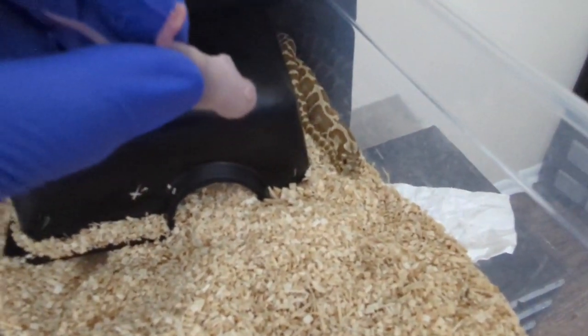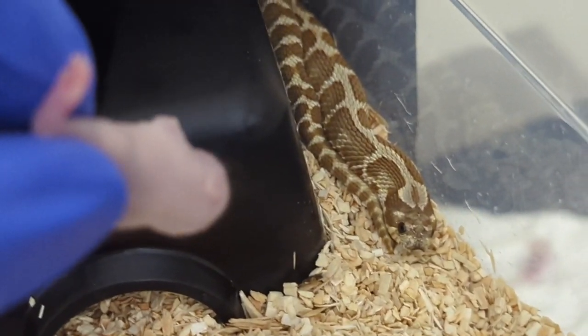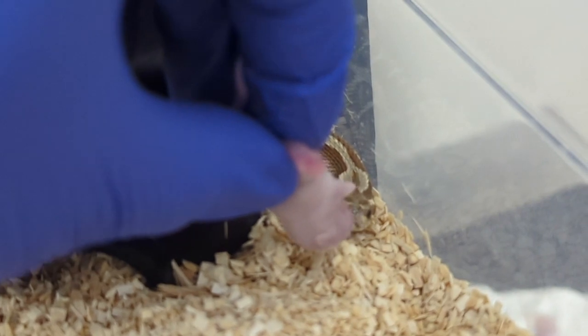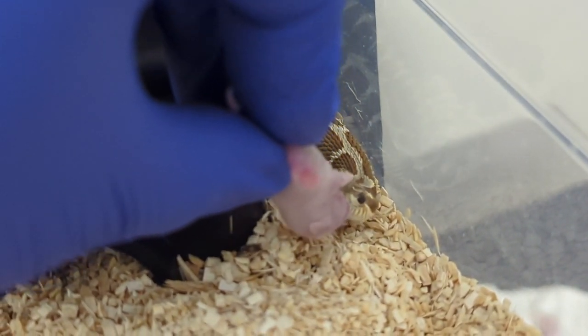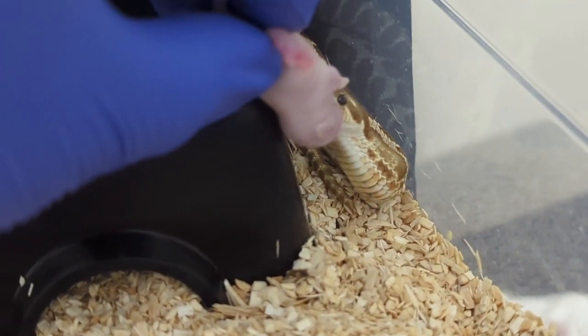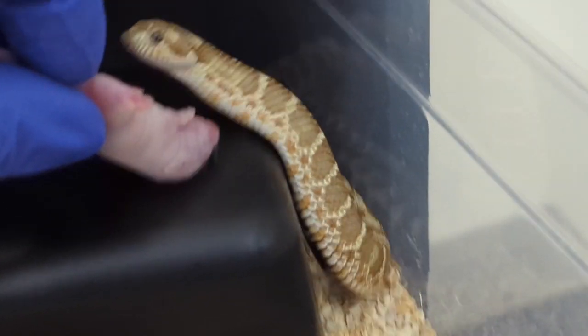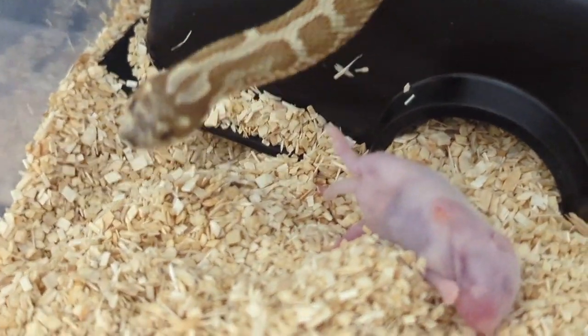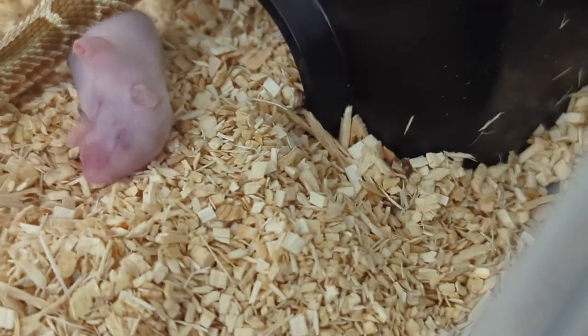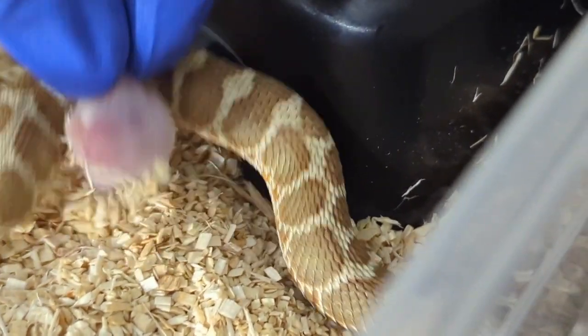Next up, we have one of my holdbacks from the Lemon Ghost Woma, the Granite Jungle Outcross. She's the female that came out almost with black saddles. So I'm really interested in what she's going to look like. And she has like orange in her underbelly. And it seems like she likes movement. So she was kind of chasing after my finger instead of the mouse.